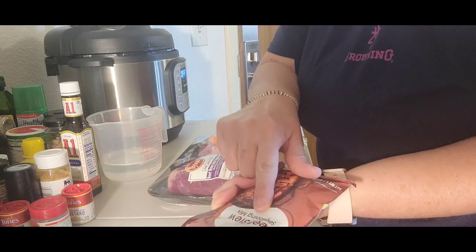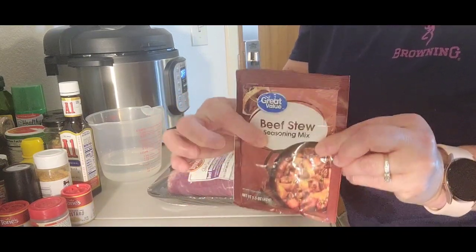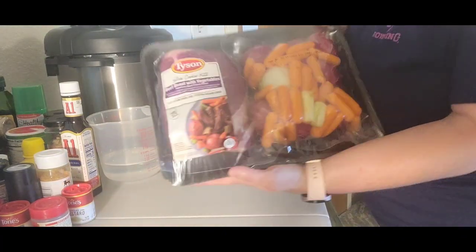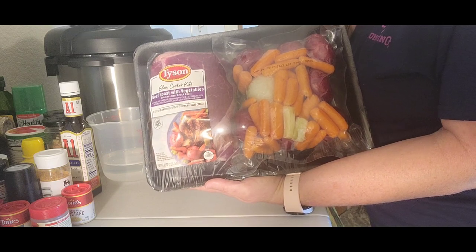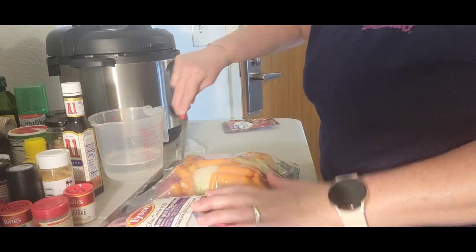I picked up the beef stew seasoning mix, but you can pick up the pot roast beef stew. They've just about got the same stuff in it, y'all. I like this flavor. All right, this is my beef roast with vegetables, y'all. My kit I told you about. This is all I'm gonna do, y'all, for this right here. I'm gonna just open up this little package.